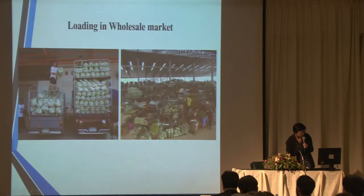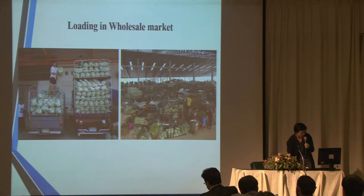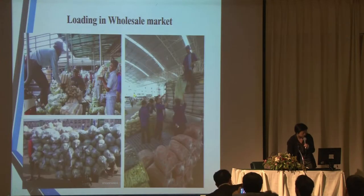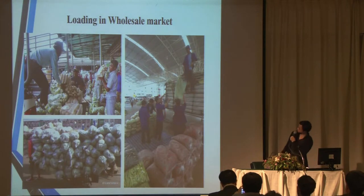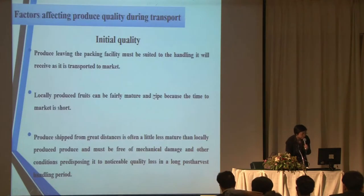And also this is in the wholesale market. You can have a small car like this, a truck like this, and packaging is still not very good, but it's just okay. This is simply manual loading also. This is okay, something like this. You will see when you visit the central market.